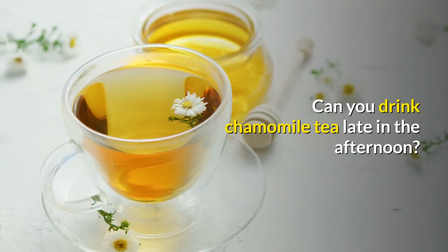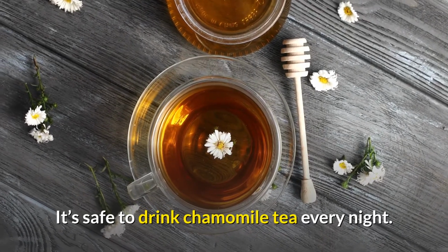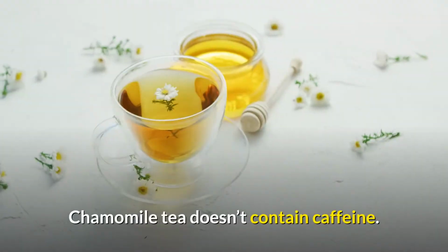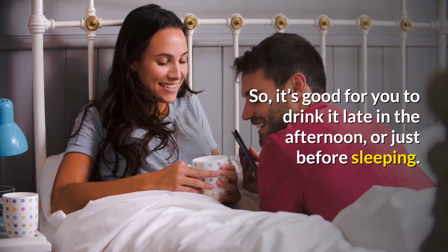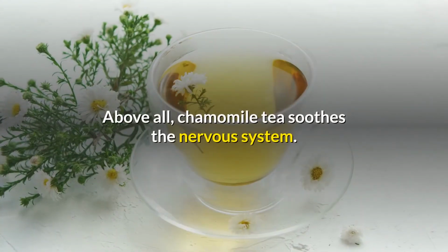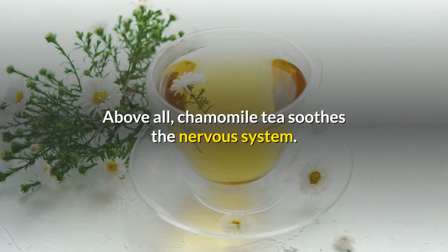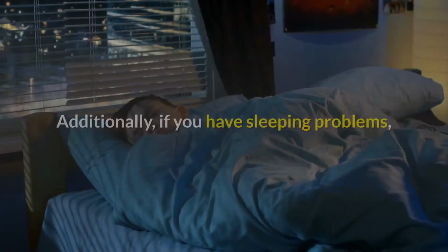Can you drink chamomile tea late in the afternoon? It's safe to drink chamomile tea every night. Chamomile tea doesn't contain caffeine. So, it's good for you to drink it late in the afternoon, or just before sleeping. Above all, chamomile tea soothes the nervous system. It's good for helping you sleep.